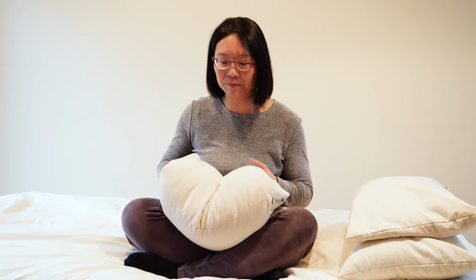Let's have a look at how you can adjust the pillow when you're getting ready for bed. Now, the key to adjusting the pillow so that it becomes the perfect pillow for you is that you have to fluff it up by squeezing the sides. When you do that, it allows the pillow to mold to your head and neck.